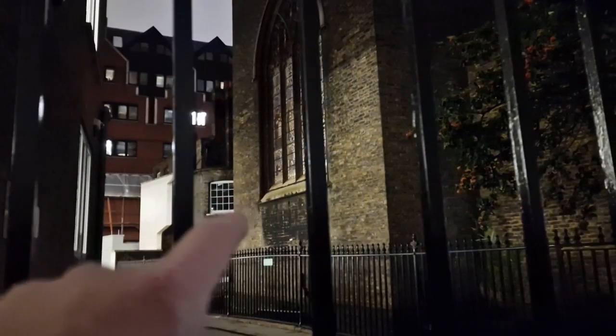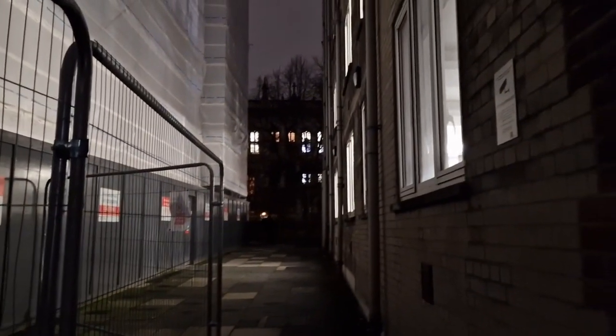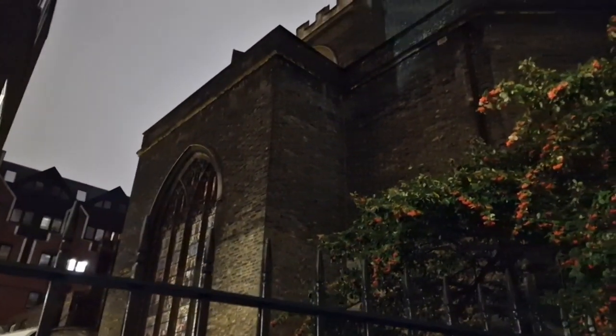That was its old vicarage. Whether it still is or not, I do not know. But yeah, Clifford's Inn Gate looking right out onto Fleet Street. Church of St Dunstan's in the West. University College London down there, sorry. I can't think of the name of it for the moment.